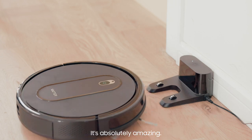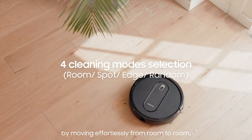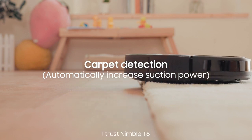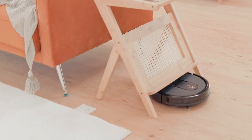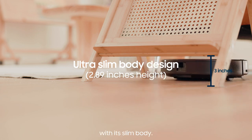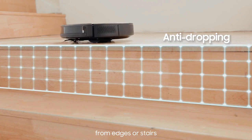It's absolutely amazing. It automatically picks up dirt and debris easily by moving effortlessly from room to room, from hard floor to carpet. I trust T6 because it's very capable of cleaning, and it leaves no place for dust to hide. It goes under low furniture and hard-to-reach places smoothly with its slim body. Of course, it also recognizes the dangers of falling from edges or stairs.